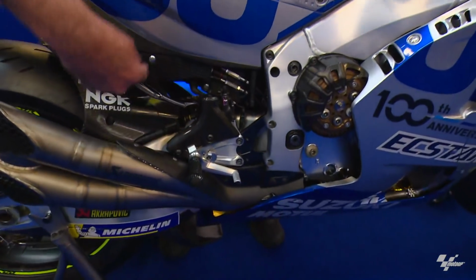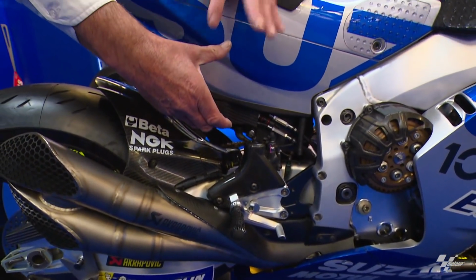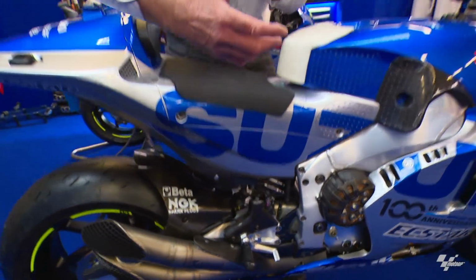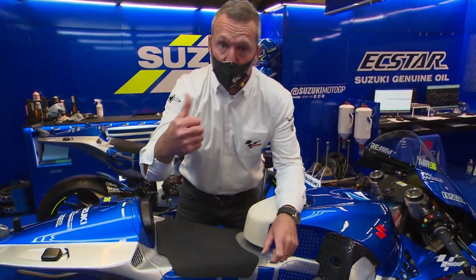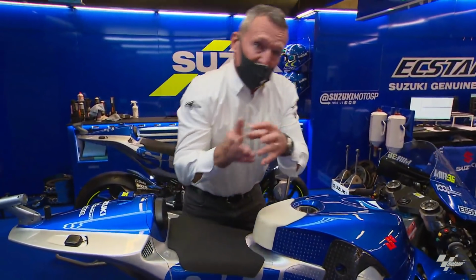Basically your heel, which would be about here, gets closer and closer to your bum when you're sitting off there, and you get too cramped up. If you get too cramped up, you're not working efficiently, so you get more tired. You're not as good changing direction, because foot pegs are super important in that moment of change direction.